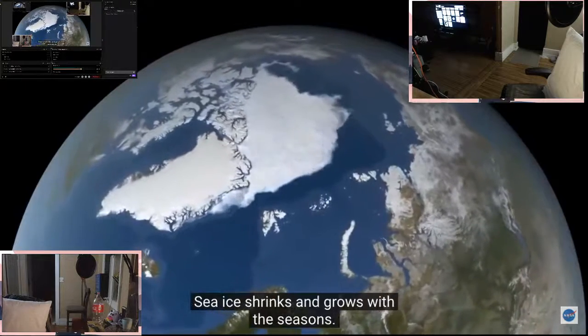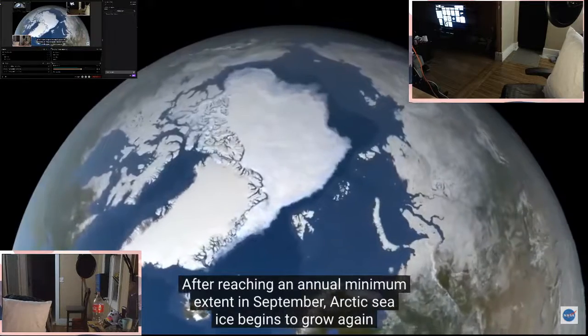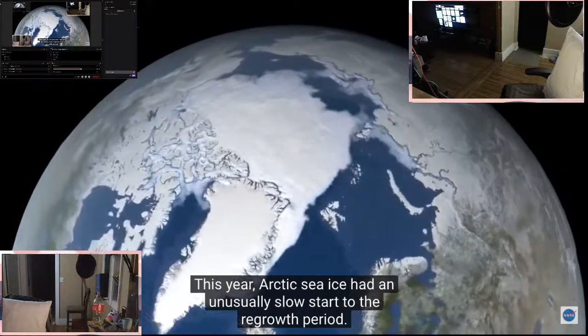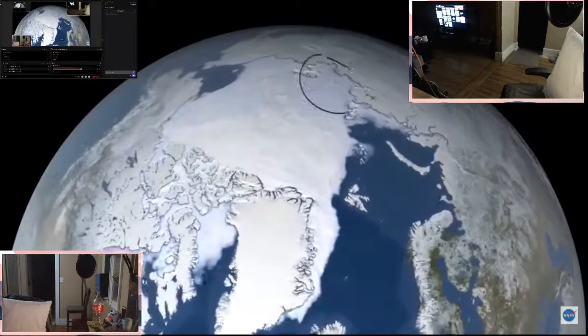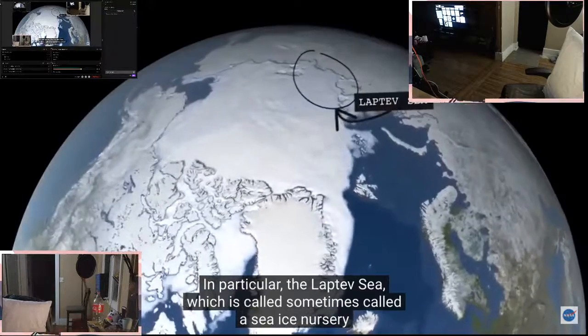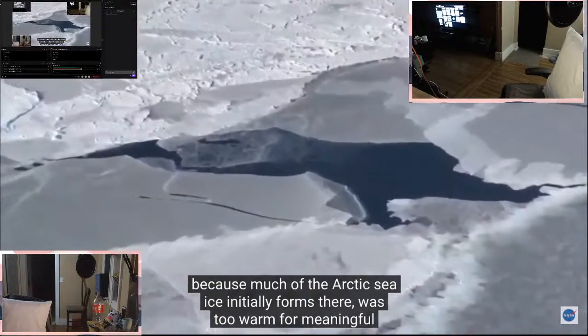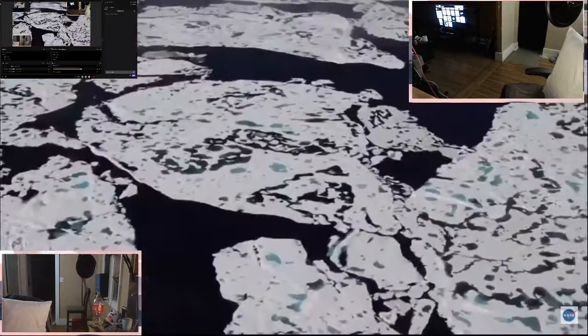Sea ice shrinks and grows with the seasons. After reaching an annual minimum extent in September, Arctic sea ice begins to grow again as sea temperatures cool off for the winter. This year, Arctic sea ice had an unusually slow start to the regrowth period. In particular, the Laptev Sea, which is sometimes called a sea ice nursery because much of the Arctic sea ice initially forms there, was too warm for meaningful sea ice growth until much later in the season than usual.